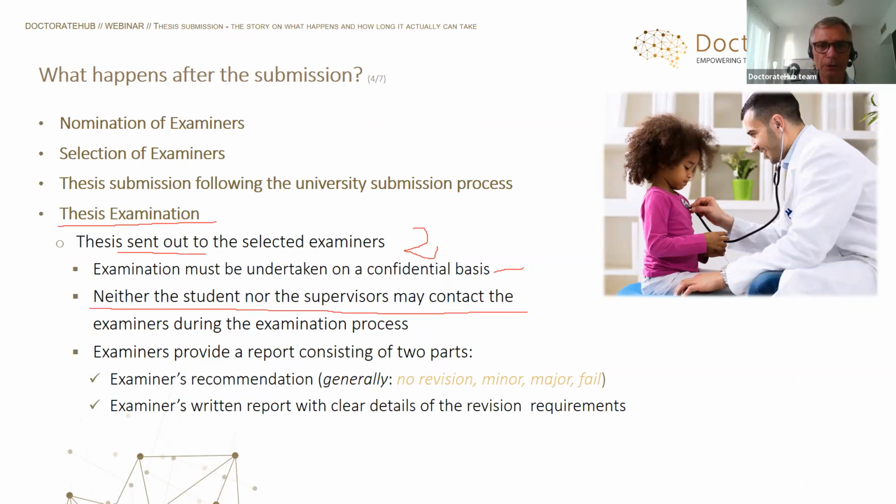Neither the student nor the supervisors, though the supervisors many times know who the examiner is, may contact them at any point during the examination process. If that is done, that is breaching the policies. I have even seen some examiners say, I was contacted by the supervisor, I don't want to continue with the examination, because that's not okay. So don't do things like that. Don't even think of doing things like that, because it will not end well. It will rather cause issues. Don't do that.